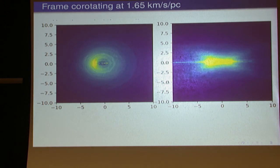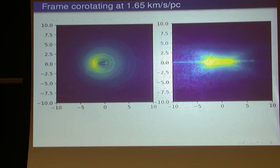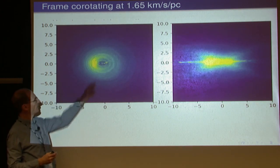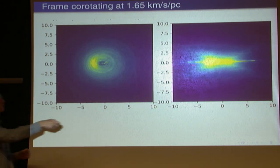Here it is in the inertial frame, just to prove to you that it really does work. So this is what Callum predicted in his models, 1.65 kilometers a second per parsec. That's what he found in the Schwarzschild model. I should say these are completely independent. Callum doesn't know I'm doing this. Well, he does now. But you see it does stay with the pattern speed that he predicted. And okay, this also explains why it doesn't work.